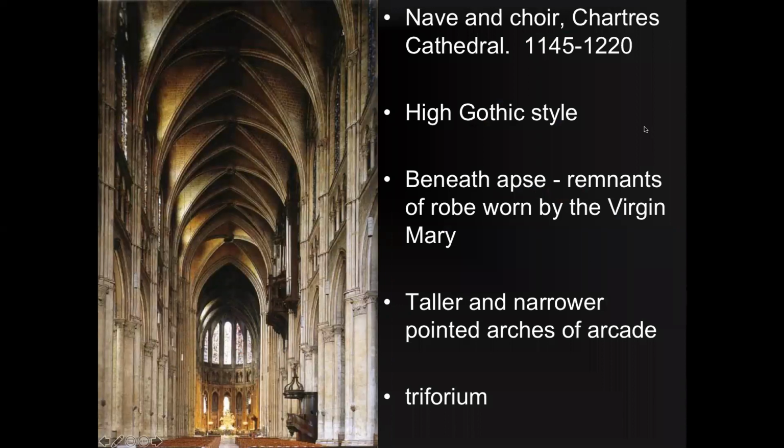So throughout the Gothic era, this develops. We go higher and higher and lighter. This is Chartres Cathedral, and it's in what we call a high Gothic style. And again, these styles are later words that were used. They're not what people used at the time. People at the time would just say, this is modern. Beneath the apse, supposedly, are remnants of the robe worn by the Virgin Mary. So this was part of that kind of worship of Mary.